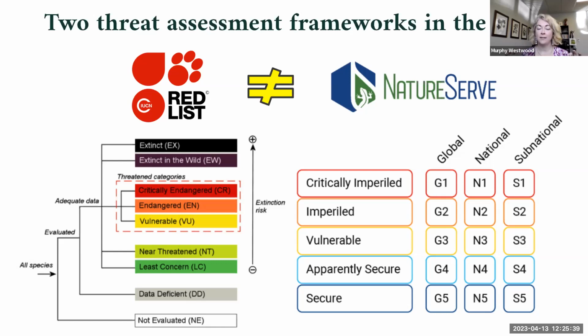The other thing that doesn't work terribly well is data sharing between those two platforms. So when we started this project at the Morton Arboretum, my team was very interested in Red List assessments, and we were trained and working with the Red List assessment platform, but we recognized the importance of the data and the expertise that was available through the NatureServe network and that system. And so NatureServe has been a core partner in this program since day one.